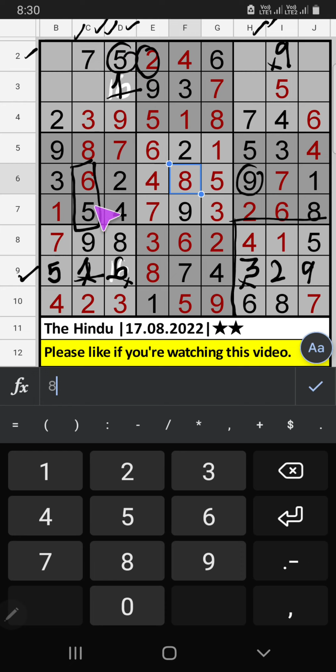Column C, only one number is remaining, 4. 4 is confirmed here. Column B, two numbers are remaining, 6 and 8. Second row, we already have 6. So 6 can't come in the cell, 6 is confirmed here. And then 8 is here.